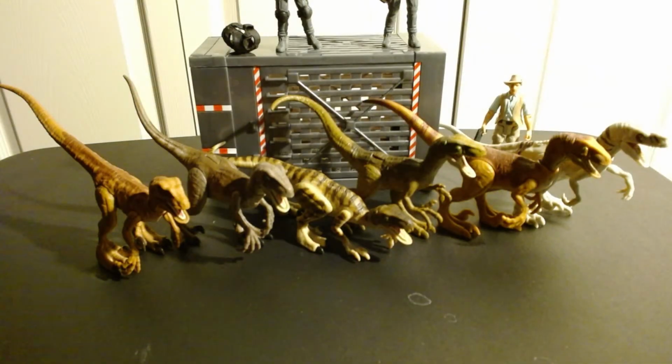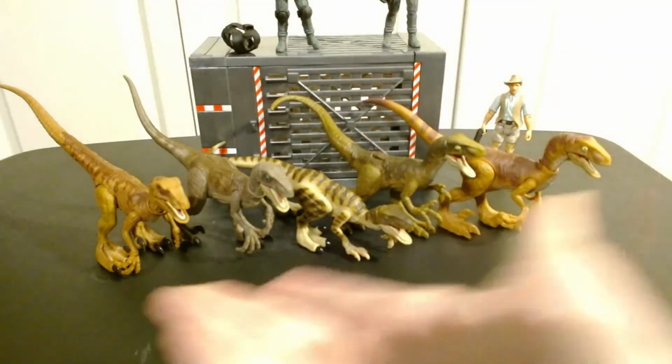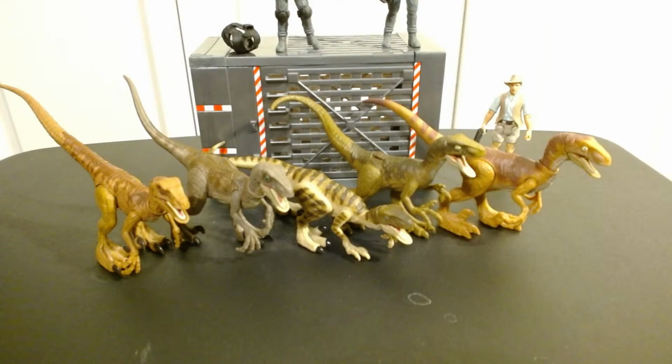Whoa. Yeah, so it's pretty cool to see the evolution of brown park styled velociraptors. But yeah, so we got quite the variety. If I was to rank them in terms of color scheme, so this is order of release in terms of colors. This one technically should be after this, but I just brought one of the raptors that had this color scheme.